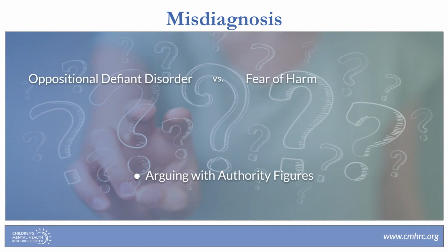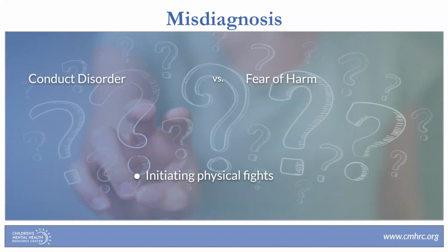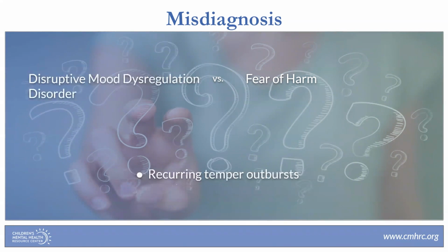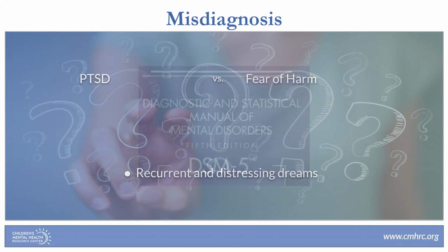These kids are showing symptoms from each disorder, like arguing with authority figures, having temper tantrums, initiating physical fights, not following through on instructions, experiencing recurrent persistent thoughts that are intrusive and unwanted, recurring temper outbursts, and recurrent distressing dreams.